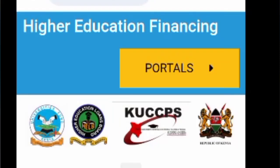So what are the requirements for application? For you to apply for government higher education financing, you must have been placed in an institution of higher learning by KUCCPS. So this is funding student, and the student shall combine scholarship, loan, and household.